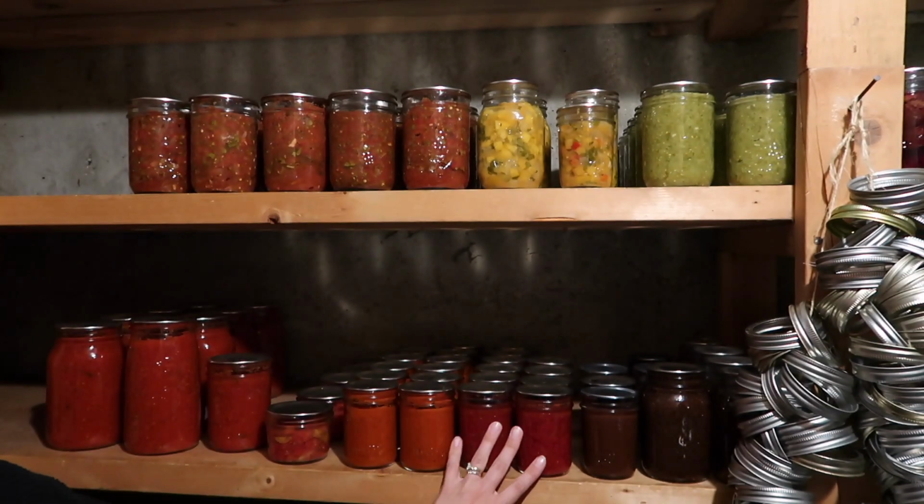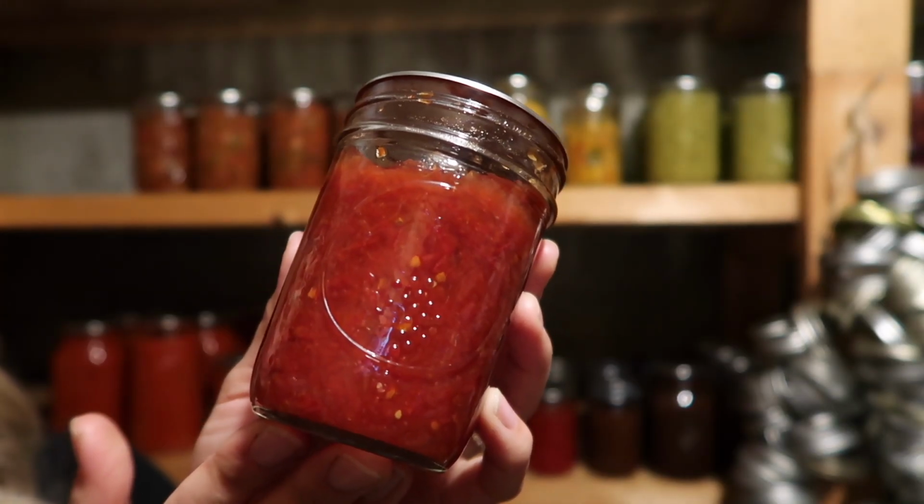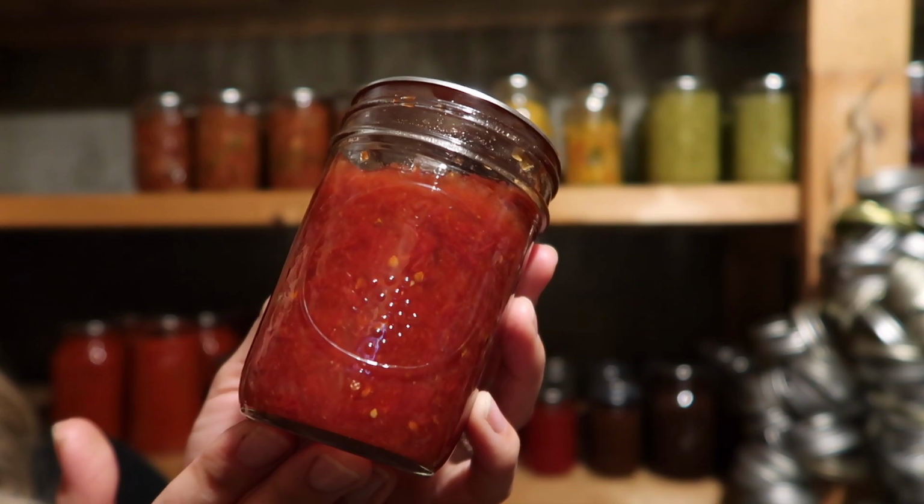Okay, beside that, we've got our tomato jam. This is something that I don't think I'll ever be without. I think of the tomato jam as like a ketchup replacement. My husband does like it, but he does not feel the same in that sense. So I would like to make our own ketchup this year. So if you've got a good recipe, leave me a comment down below.